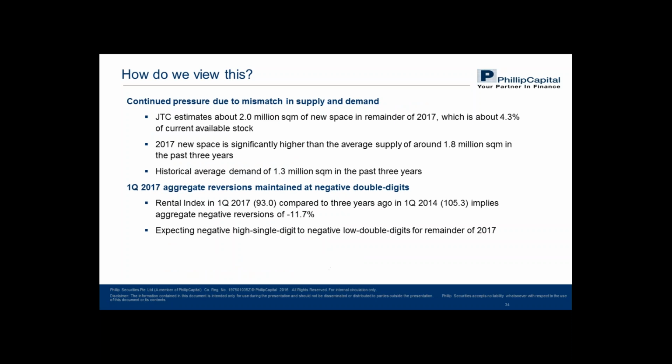Okay, for the outlook for Singapore industrial property, no surprise here, continued pressure due to mismatch in supply and demand. JTC expects 2 million square meters of new space coming out in the remainder of 2017. This is about 4.3% of existing stock. As I've said in one of the previous slides, new space coming out is higher than average supply, and the historical demand is actually only 1.3 million.